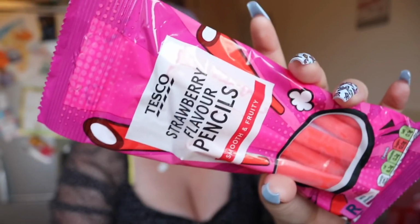We're gonna have movie night soon, so yeah, I just put a mixture of sweets and popcorn. I have got some popcorn, which I'll show you in a minute. But we just put stuff like that out and have a bit of a picky tea. Teeth and lips again, fizzy strawberries, and these pencils. I love these. I don't know what's in the middle of them, but they are so nice.